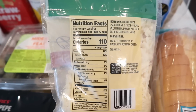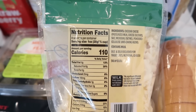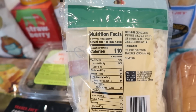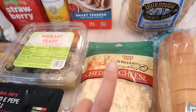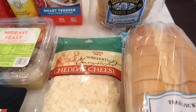So yeah, if you guys like that unexpected cheddar, now you have it in 2 different forms, and it's actually a very delicious cheese. Here's the back if you guys wanted to read it. It is microbial enzymes, so vegetarian, and it's basic cheese, 8 servings per container, and an ounce is a serving size at 110 calories. I'm not gonna go through the whole thing because I think cheese is pretty standard, but yeah, very exciting, and I'm sure a lot of people are gonna be thrilled about that.